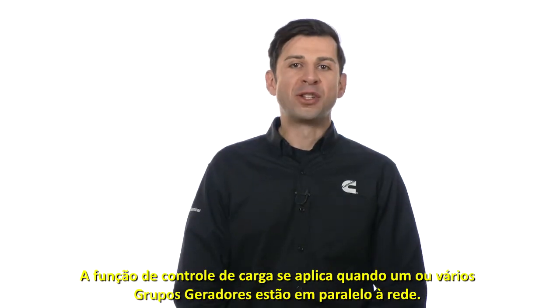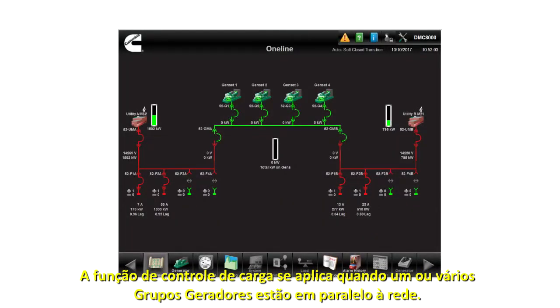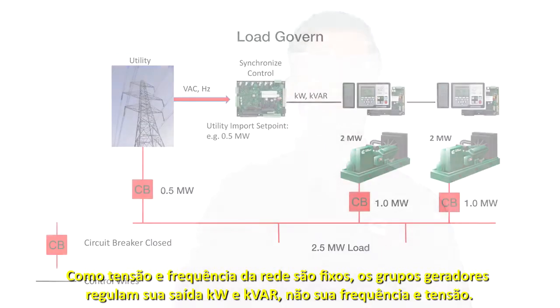The load govern function applies when a generator set or multiple sets are parallel to a utility. Because the utility voltage and frequency are fixed, the generator sets regulate their kW and kVAR output instead of their frequency and voltage.